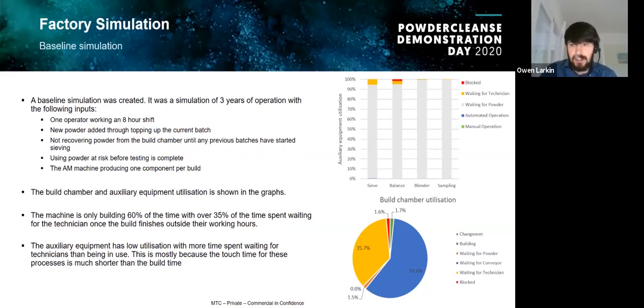The auxiliary equipment utilization is shown in the bar chart above, and the whitish grey is waiting for powder. You can see that almost all the time the auxiliary equipment is not being used, and in fact more time is spent waiting for a technician to use it rather than actually being used. Next slide, please.